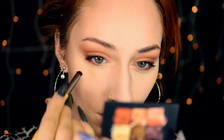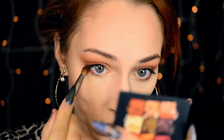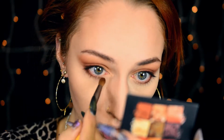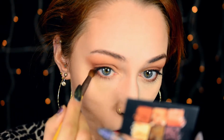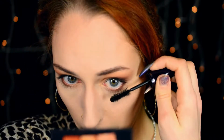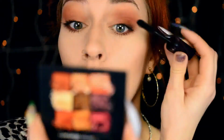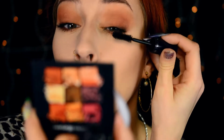Then moving on to the darker shade I used, and I'm only putting this in the outer corner. Just a little bit to darken it up. And then back to the transition shade on the fluffy side, and I'm going to use that just to blend it out pretty far towards the inner corner. And then of course also some mascara on the bottom lashes. And also a second layer on the top lashes, while we'll edit it anyway.